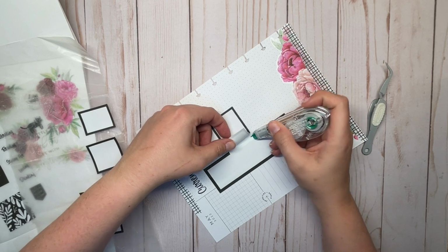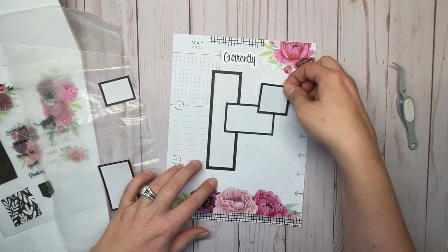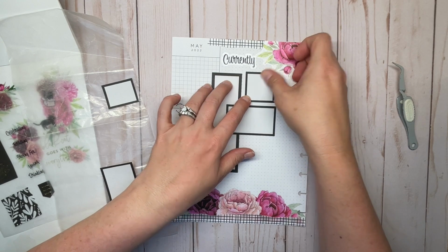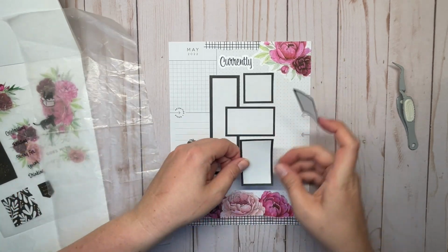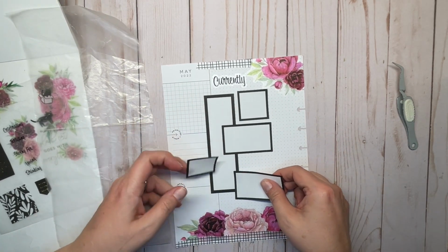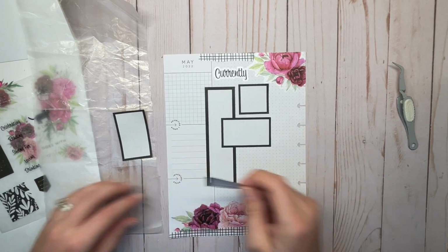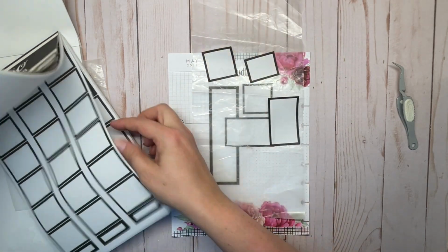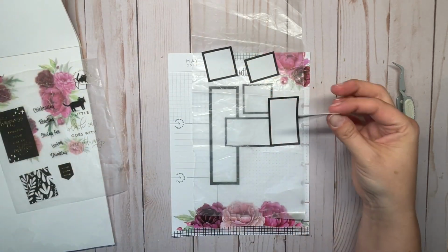Probably should have waited on whitening this out in case I needed to move it. Oh well, that one's ready. That's where it's gonna be. Kind of like this one on its own. Stick that there for now. Let's see what we have here. Tell you what, let's grab a couple of different sizes. Another square and another one of the, yeah, this one. I don't know what size this is, but it's a little bit smaller than the square.